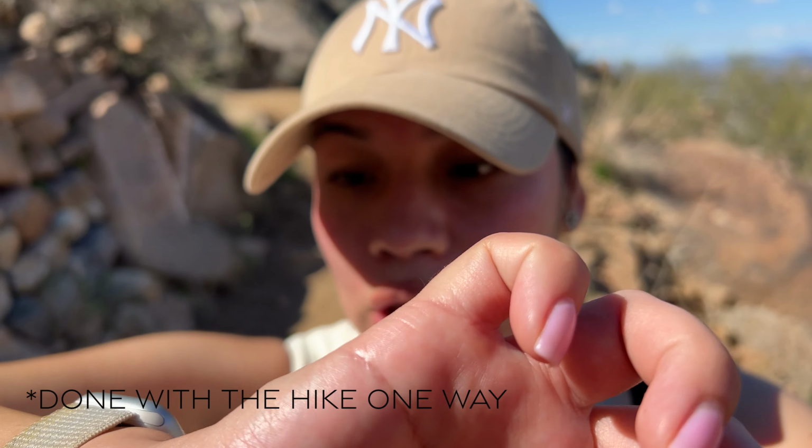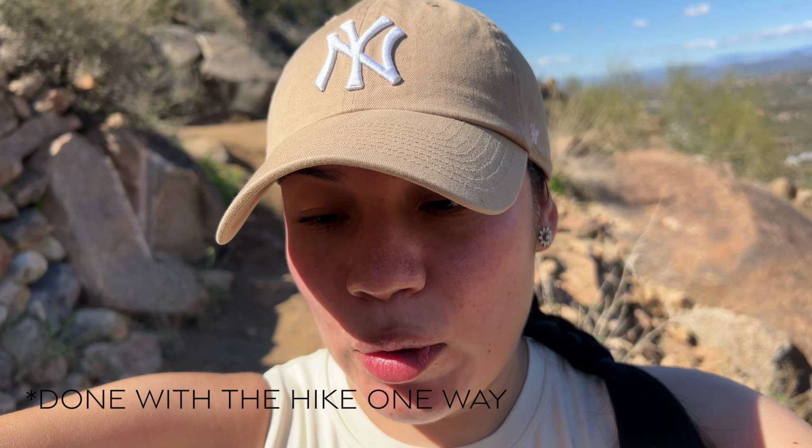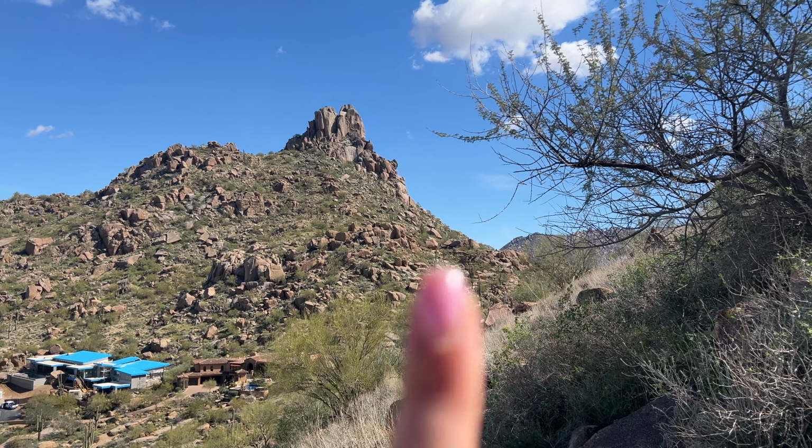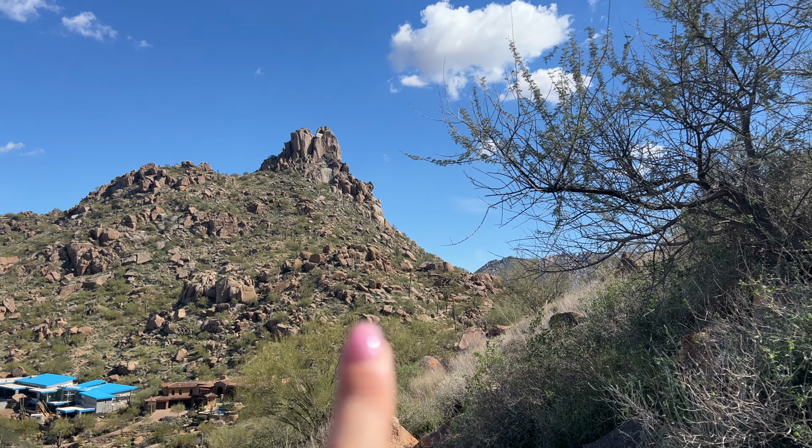So I think we're near the end. We just passed the sign that said something like, this is not a loop, exit in half a mile. So I think we're almost done with the hike. Per my watch, it's been 1.33 miles and it has been about 51 minutes. But I stopped at multiple places to take pictures of all these beautiful cactuses. So we were over there when I took all those pictures and videos of the cactuses.